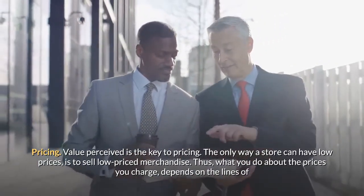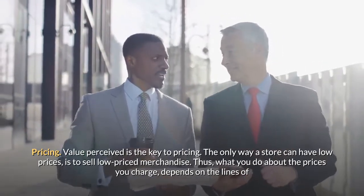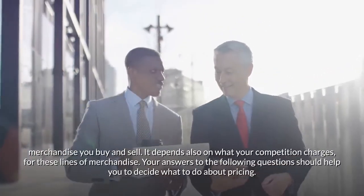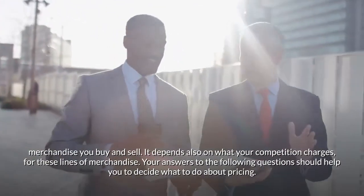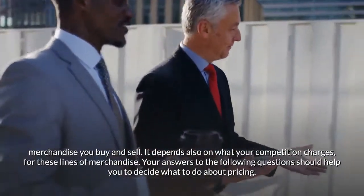The only way a store can have low prices is to sell low-priced merchandise. Thus, what you do about the prices you charge depends on the lines of merchandise you buy and sell. It depends also on what your competition charges for these lines of merchandise. Your answers to the following questions should help you to decide what to do about pricing.